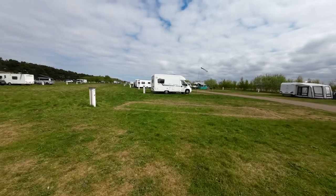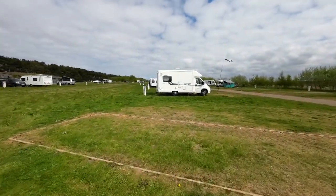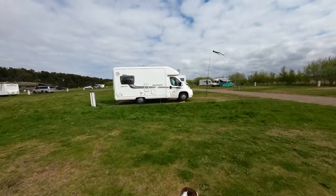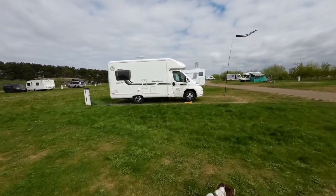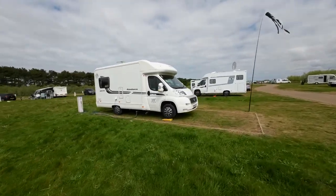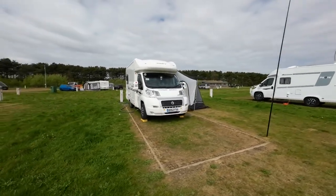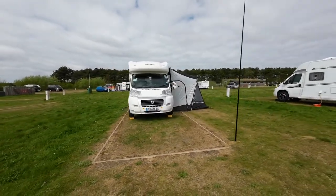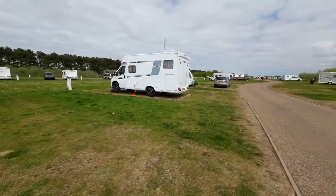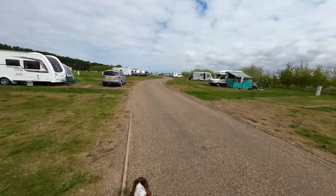That's me, guys. We're on pitch 99, as I've showed you, so that's all good. We're all set up here till next Wednesday. This is Friday at the moment, so we're here for 5 nights. So as I said, we're all good, so we'll keep following the red background figure of eight system.